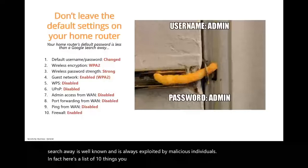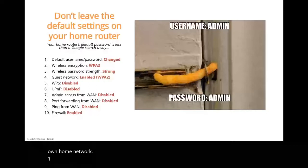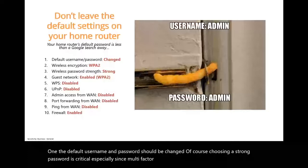1, the default username and password should be changed. Of course, choosing a strong password is critical, especially since multi-factor authentication is not an option here.